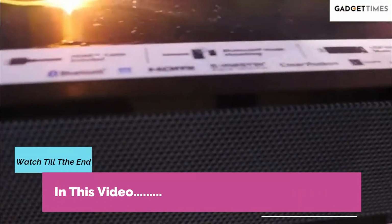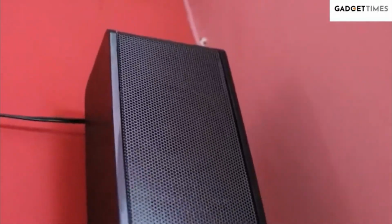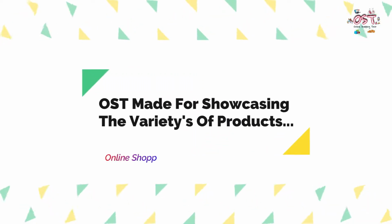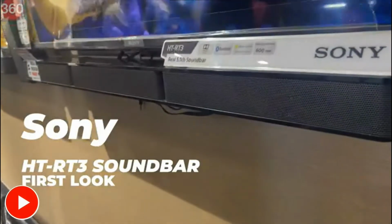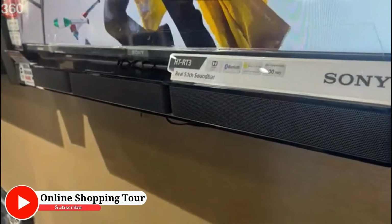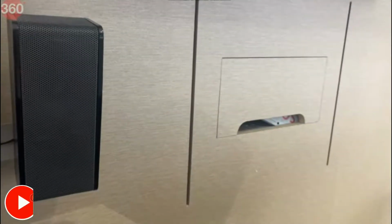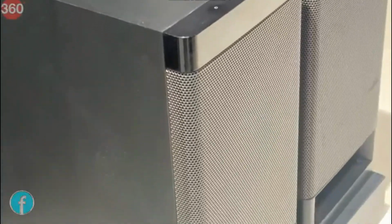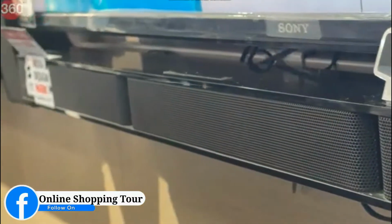The Sony HT-RT3 home theater system is one of the most popular home theaters in this range, thanks to... This home theater system looks very good with this industrial boxy design for all three, the soundbar, speakers and the subwoofer. It delivers a great sound quality with a total power output of 600 watts.